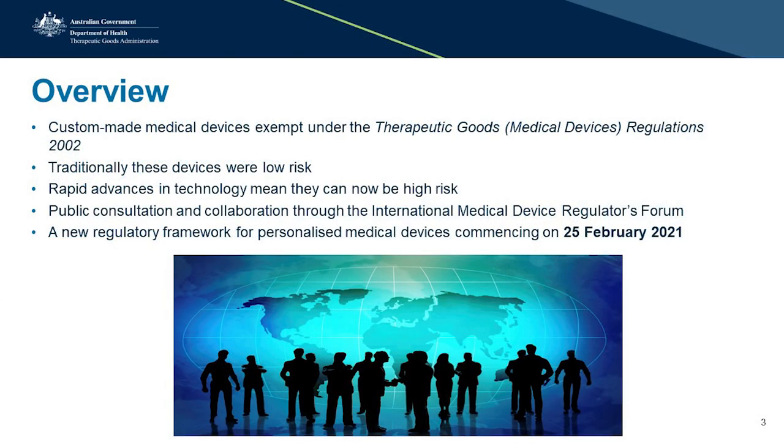Today, we're predominantly talking about changes to the regulation of custom-made medical devices. Under the current regulations, custom-made medical devices are exempt from a requirement to be included in the Australian Register of Therapeutic Goods before they're imported or supplied. Now, I'd like to stress that being exempt from inclusion in the register doesn't mean that they are exempt from regulation. There are actually a number of existing regulatory requirements for custom-made medical devices that you do need to meet.